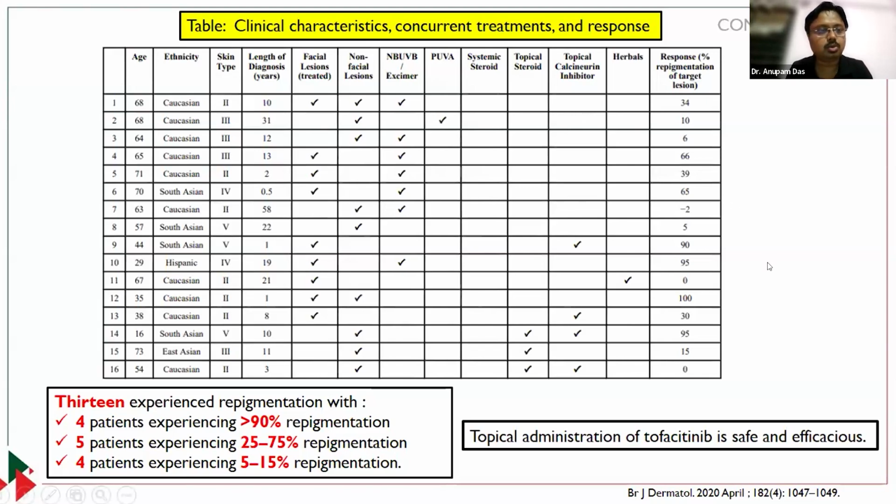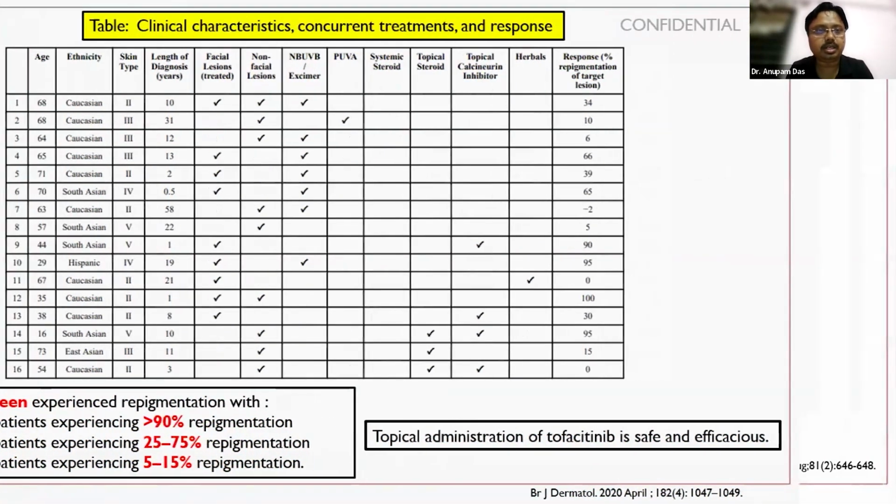So we can probably conclude that topical tofacitinib will work better in those patients who have lesions on the sun-exposed areas, say in the head neck region, in the facial region, and where you can go for phototherapy. Even if not phototherapy, considering the amount of sunlight we are exposed to, routine sunlight exposure can also help in achieving repigmentation.